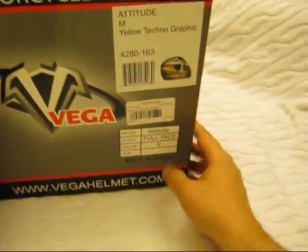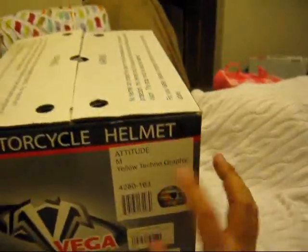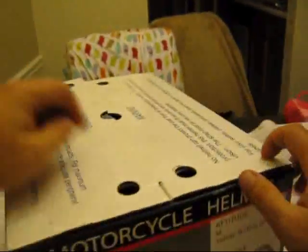So anyway, there it is. It's the model Attitude. It's a full face. The color is yellow. VegaHelmets.com. So let's open this bad boy up and I'll show it to you.